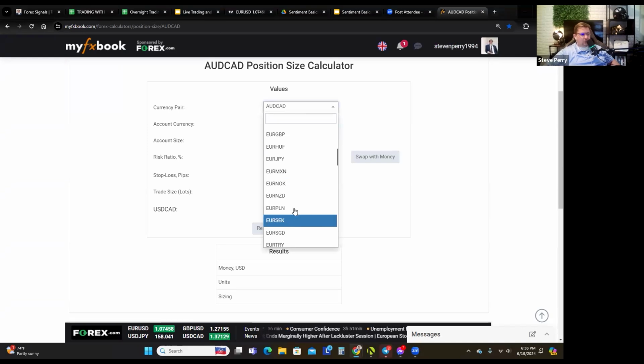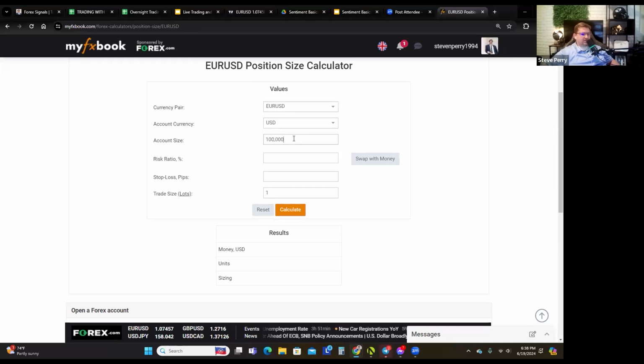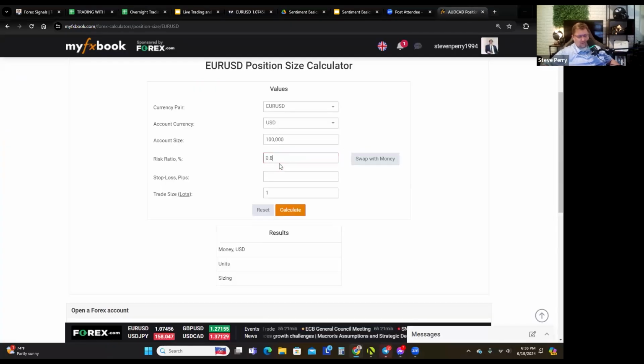I'm trading the euro dollar typically. You can trade any pair you want really, but I think the euro dollar is a really good one, so I just stick with it. I'm going to put in my account size. It's about $100,000. I'm going to put in my risk ratio. This is important because you have to get this from your sequence. Right now, if I were to trade this tonight, I'm going to do a 0.86% risk per trade in my sequence. So 0.86%.